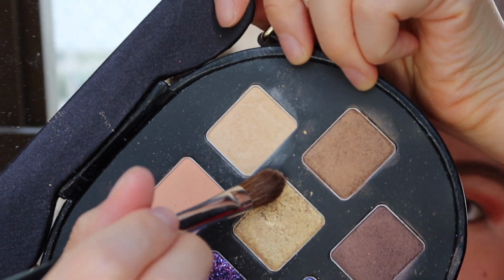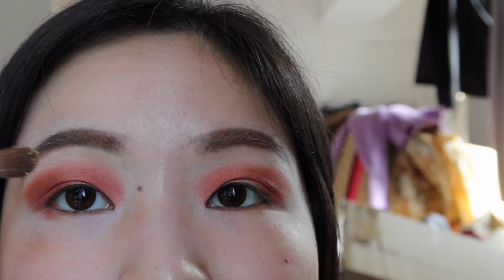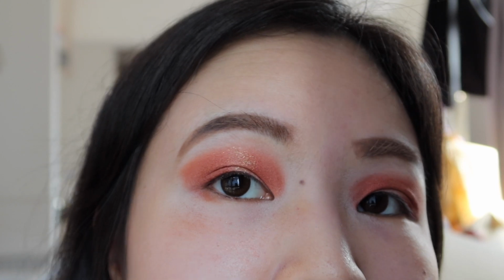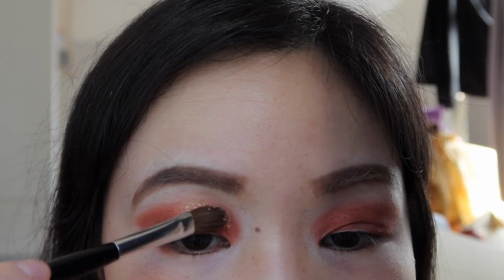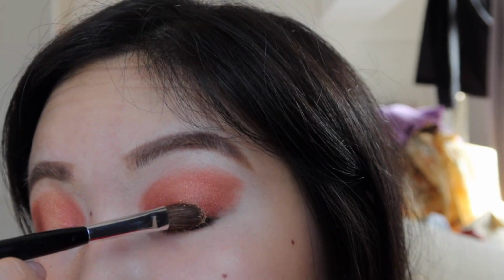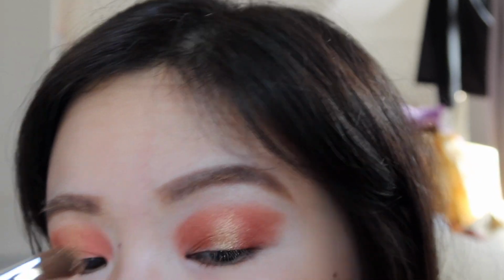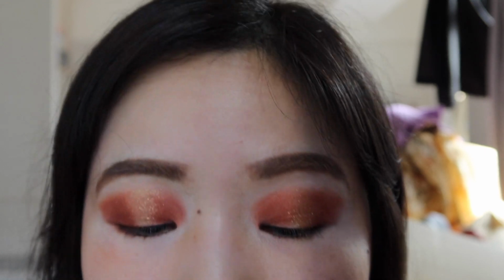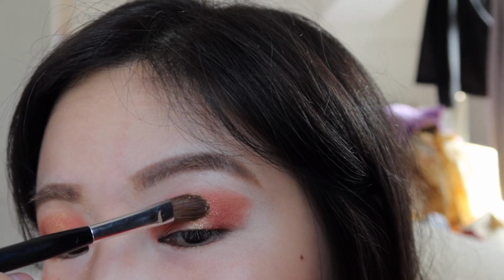Okay, so now I am going to fill in my inner corners and run down the center of my lid with a nice wash of this golden shimmer. The fallout on this palette is insane. Do you see that? It's like all over my cheeks. That is one thing that I have to say I really don't appreciate, especially for this price point and for this caliber of a brand. I'm gonna have to wipe off the fallout later before I finish up my eyeliner and lashes and stuff.